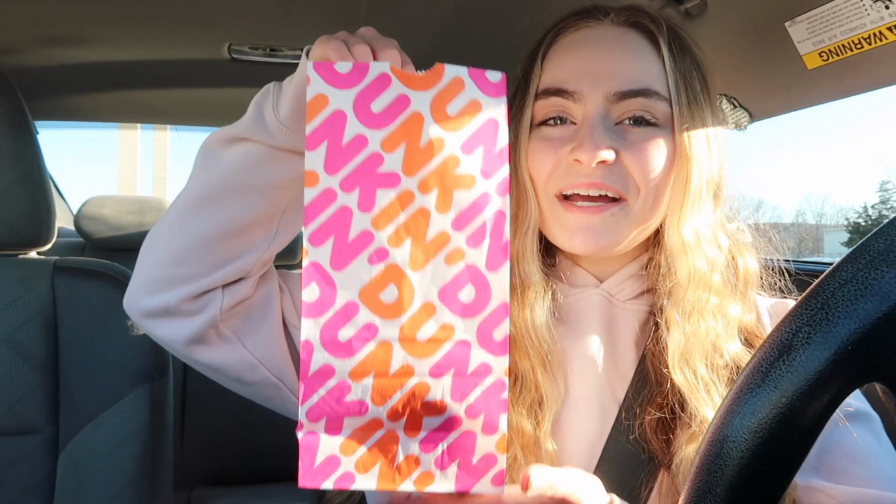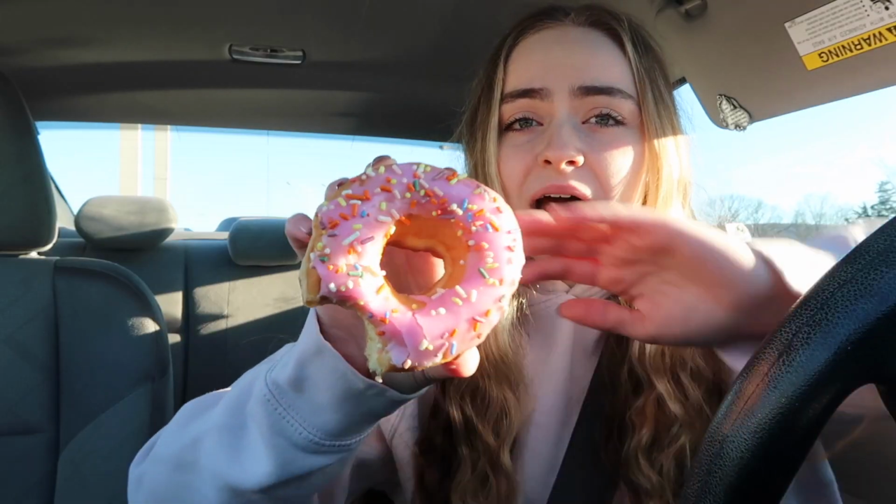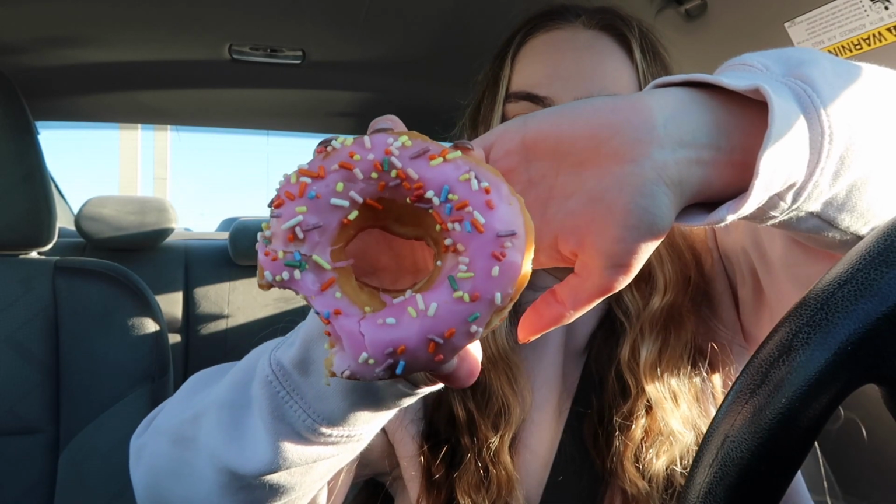I got my donut, so I am going to eat this really quick. I really like Dunkin Donuts donuts, so let's give it a try. It's so good. I haven't had a donut like this in so long, and it's literally so good. I love donuts.